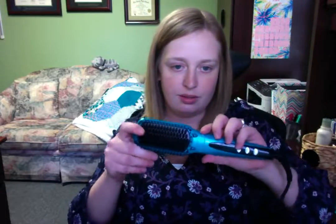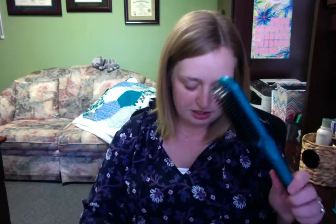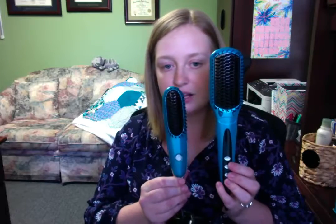So the Sidekick is the smaller one, and then the actual Head Kandy 2.0 is this one. This is the main brush straightener. And I got teal for both of mine, but they come in all different colors. The Sidekick, they've just put out in different colors. So you can see the size difference. The Sidekick is really tiny. I use the Sidekick for the layers of hair that are behind my ears. So when I pull my hair, I do it in 4 layers.